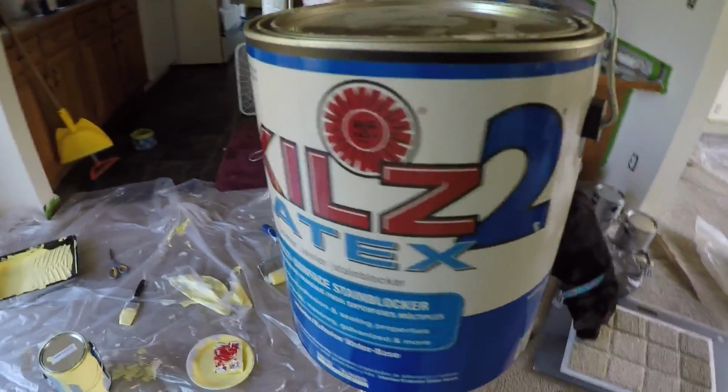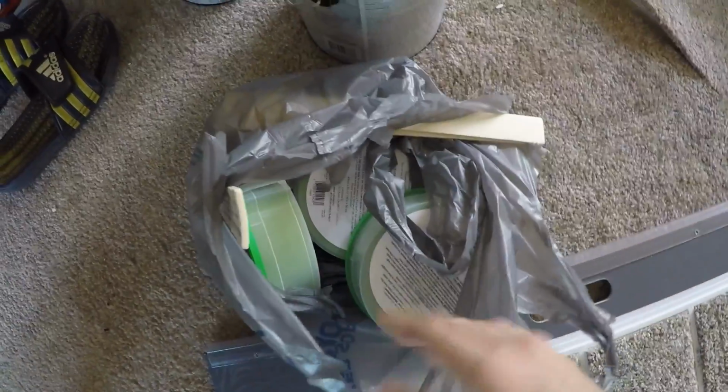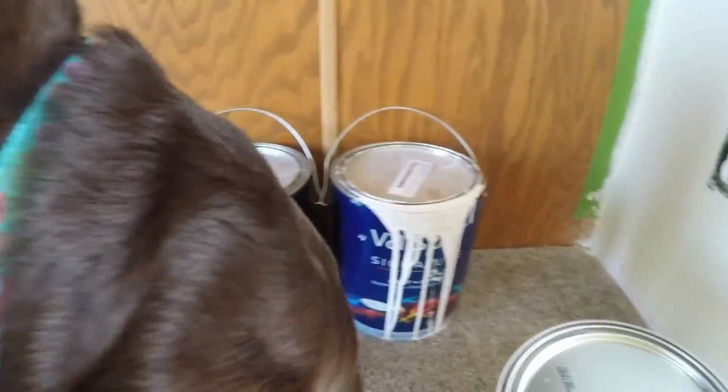This stuff should work pretty good as long as it adheres to that wood. And then also at Lowe's, as you can see, I have a lot of supplies. This is that $1,000 I talked to you about. It's not just paint, which here's some of the original colors that I chose. I still have, and these ones aren't even open. So there's like $70 worth of paint right there I haven't even touched yet.